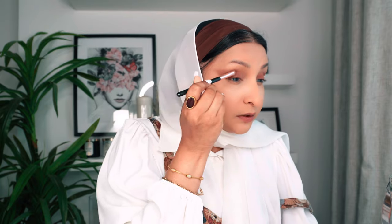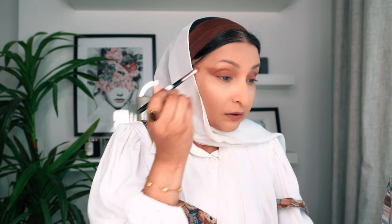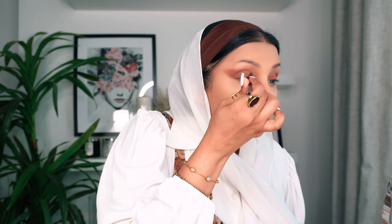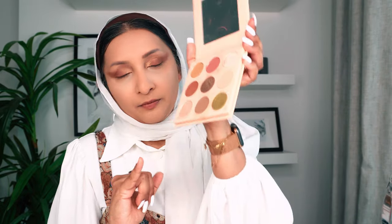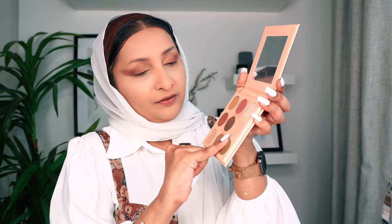So, I'm gonna take this highlight and just create a slight highlight. Now, I do look like a clown right now, but bear with me. And now I'm gonna take the nice green shade.